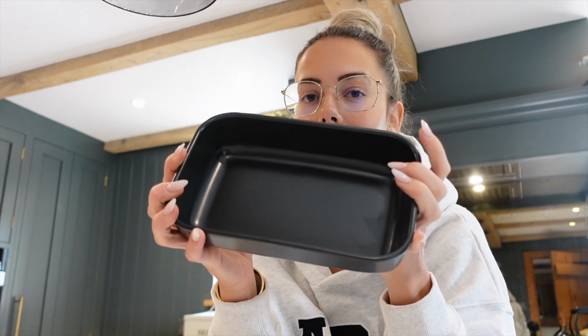If you saw this dish, right, would you think it is metal or china? Because it literally is china, but it looks like metal. I'm so confused.